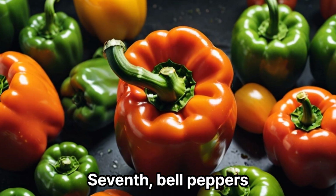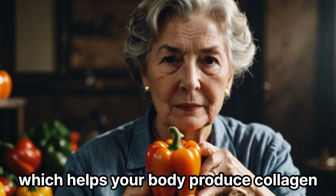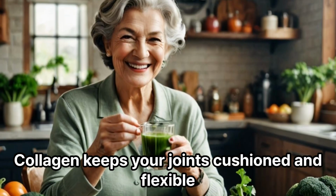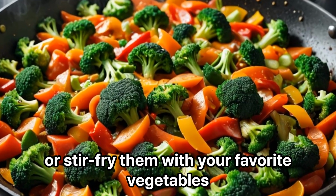Seventh, bell peppers. Bell peppers are high in vitamin C, which helps your body produce collagen. Collagen keeps your joints cushioned and flexible. Eat them raw in salads or stir-fry them with your favorite vegetables.